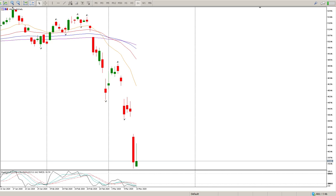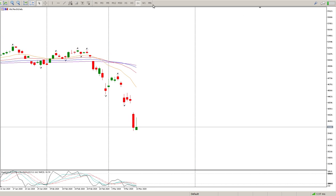The rand is fairly stable at the moment, surprisingly. We're sitting at 16.30, so it is slightly weaker, but not as much as I would have expected this morning. The Top 40 proxy is down 3.7%. The US market opened straight on to limit, so they are closed at the moment. Can't trade anything there. So I have a very strong feeling that we're going to have a pretty big gap down and probably another big week.